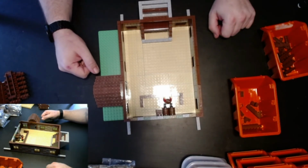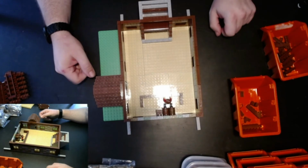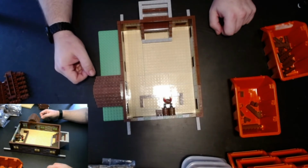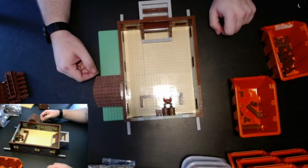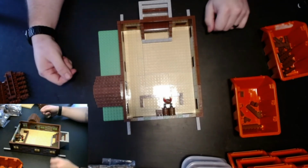The villagers and the Lego Minecraft villagers are a bit taller than actual standard minifigs. So, excuse me, a bit of indigestion. It will work out quite well. I am very happy with the way it's looking so far. I believe that will work out very well. But again, that's just my thinking.